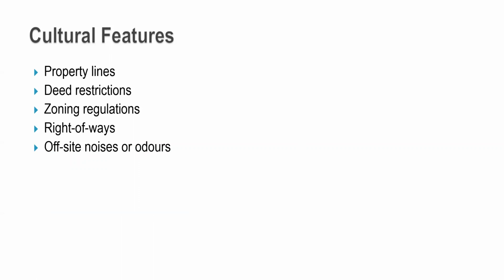Then the issue of cultural features is very important. You need to know the property lines, deed restrictions, zoning regulations, right of ways, and offsite noise and odors. You need to know all that, all right? Because some places will say these are the plants that you can plant, this is what you can do, these are the designs that you can have, and the maximum tree height should be this. Immediately it's more than that, it poses a risk to the properties in that vicinity. So you need to follow those restrictions and regulations so that your design does not end up attracting legal challenges.